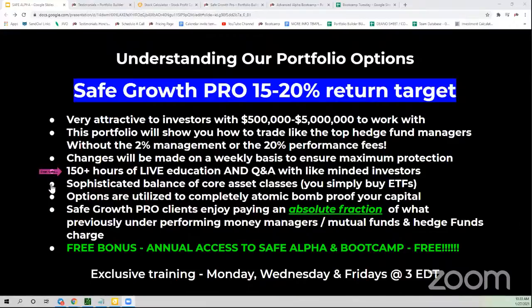Okay, you're going to have a sophisticated balance of core asset classes. You simply buy the ETFs, however. Okay, and this will get you a beautiful, sophisticated balance of 9 asset classes. And you just buy the ETFs, guys, to get them. You get exposure to literally, no joke, in this portfolio set, 3,000 of the best companies on planet Earth today. Okay, options will be utilized to completely atomic bomb-proof your capital at times.